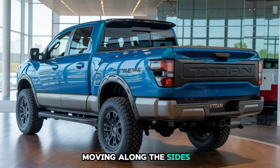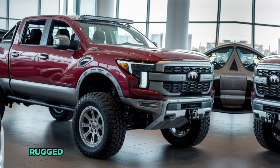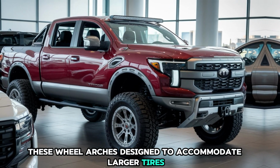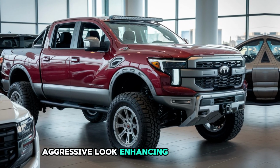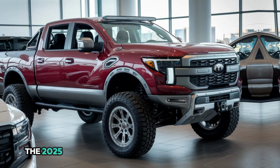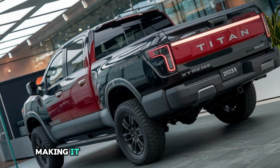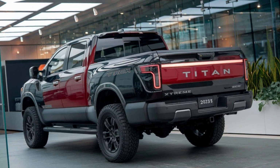Moving along the sides, the Titan Xtreme boasts muscular wheel arches that house large, rugged wheels perfectly suited for off-road adventures. These wheel arches, designed to accommodate larger tires, give the vehicle a more pronounced, aggressive look, enhancing its off-road capability. Speaking of tires, the 2025 Titan Xtreme comes equipped with all-terrain rubber that grips a variety of surfaces with ease, making it perfect for tackling both urban landscapes and rugged trails.